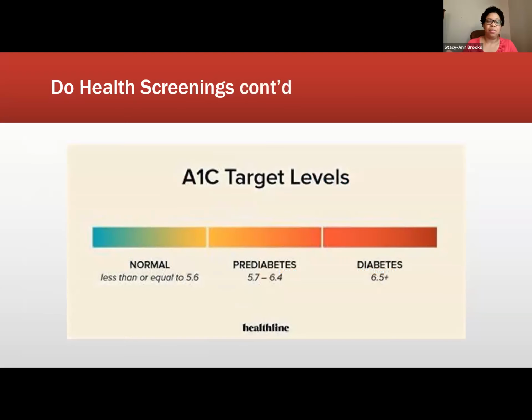And of course, we need to know our diabetes, our sugar levels. Normal is less than 5.6. Pre-diabetic, you're 5.7 to 6.4. Being diabetic, you're 6.5 and above. So we need to know all these things. So when we do our physicals, we need to get that printout from the doctor and have it with us and know what is on there.